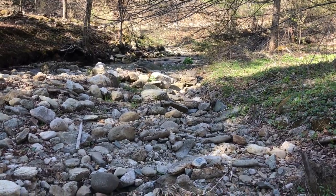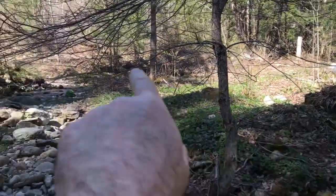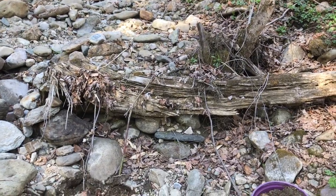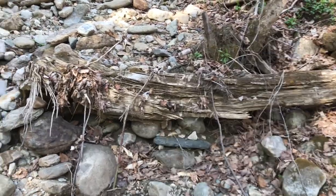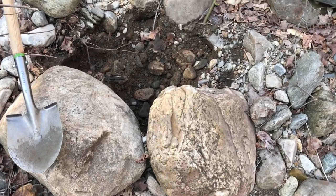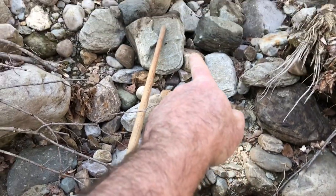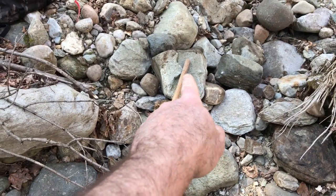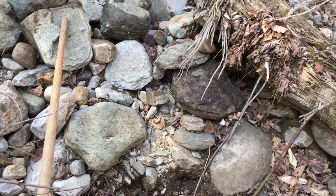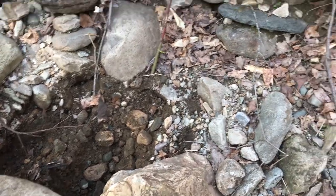Okay, so I'm in the same general location. That little road is right here and right there. Inside bend. Got a nice natural riffle here thanks to a tree that came down. And directly in front of it are these two boulders. And standing up on end was that flat rock that my shovel is on. And there was all kinds of material packed in behind it. So I've just moved a bunch of rocks. I mean, it's an ideal spot.